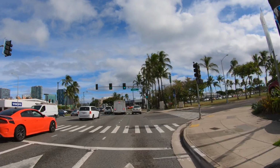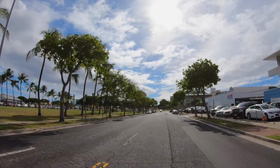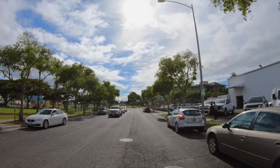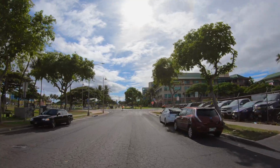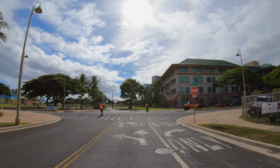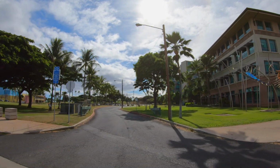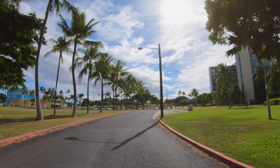So now we're making a right turn here. This is Cook Street. And we're going to take you into where Kakaako Waterfront Park is. You can see the extra security of police here. They're filming something on the left here. I didn't actually see, it was probably Hawaii Five-0 or Magnum PI.